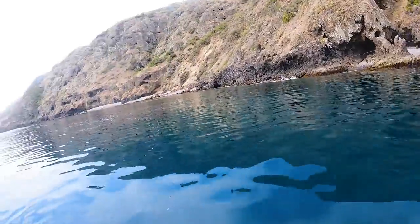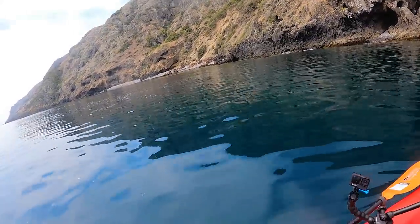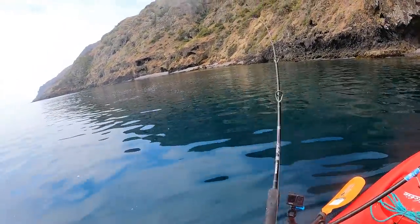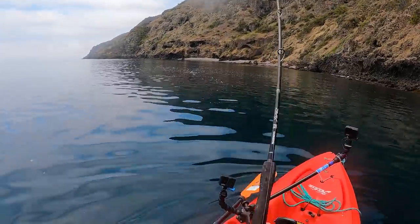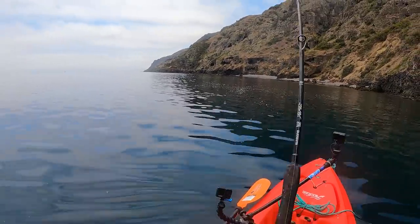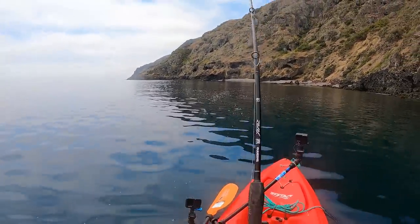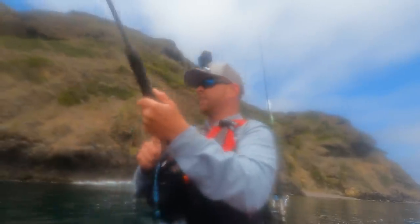Yep. Fish on. So I just took off that big mackerel and put out a sardine, thinking that maybe the smaller bait would stand out since there's a million mackerel here. No way.